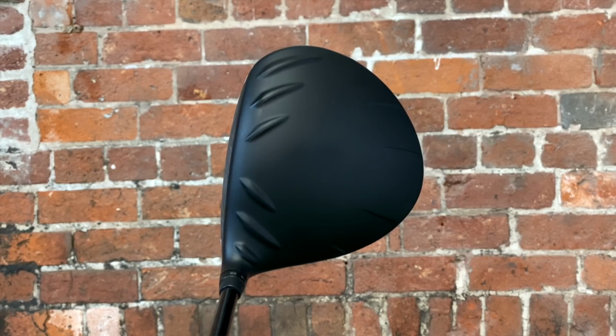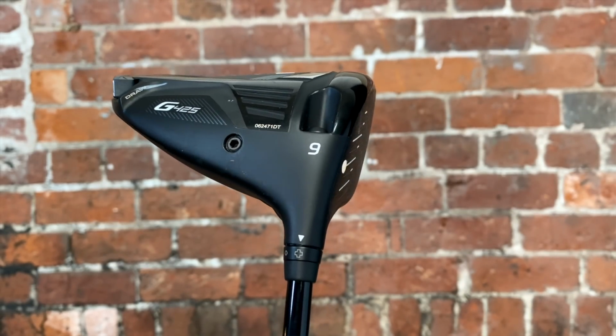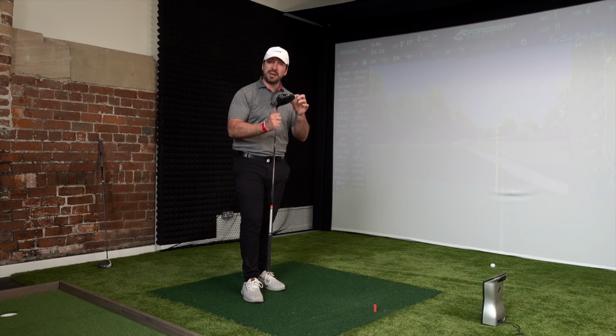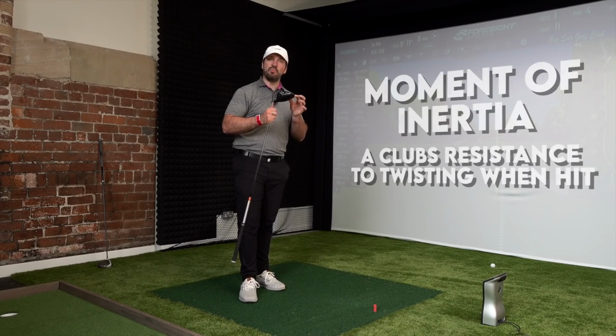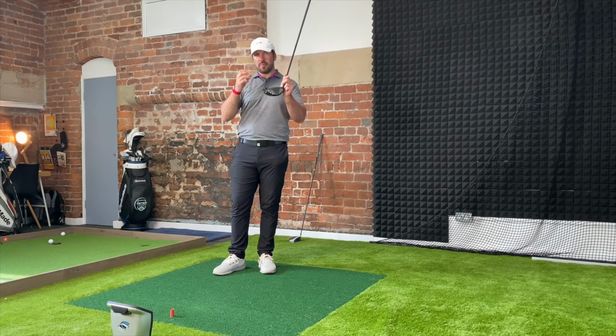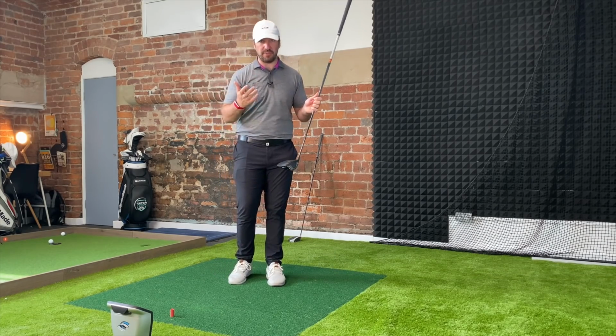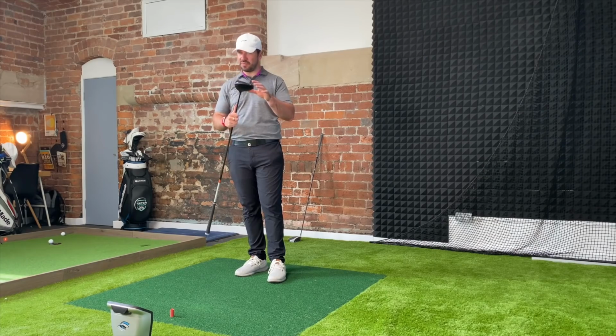It's a 460cc head, so that's the maximum allowed by the rules. And when you have a club head that big, what the engineers do is they push the perimeter weighting to the outside, so that gives you more forgiveness across the club face, but they also put a lot of weight at the back of the club. This increases something called moment of inertia. That is a club's resistance to twisting as you hit. But you can think of a high MOI driver as a forgiving driver. And the G425 Max is very, very forgiving.